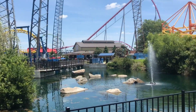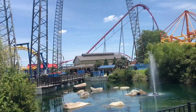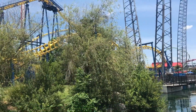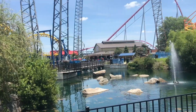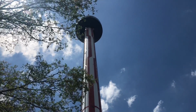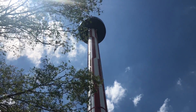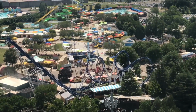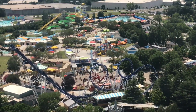Alright, next up we're talking about family rides. And Carowinds is okay with this category. They don't have that many family rides. They have a little over 20, I counted. Well, if you want to include their Carolina Harbor water slides, I guess they have like 40-something. But in the dry park, they have a little over 20, so it's not that many.